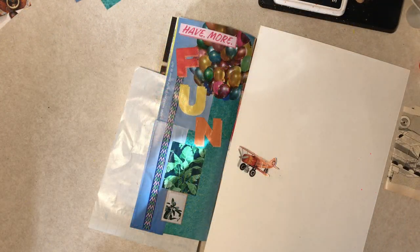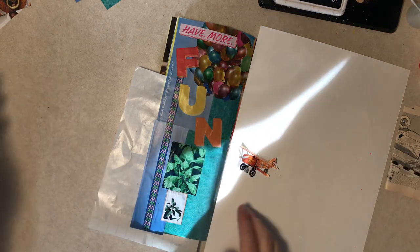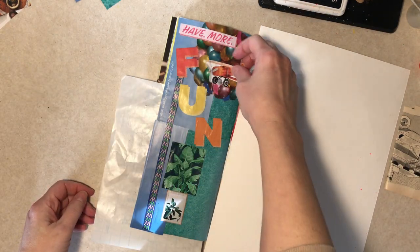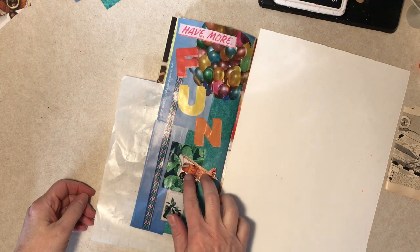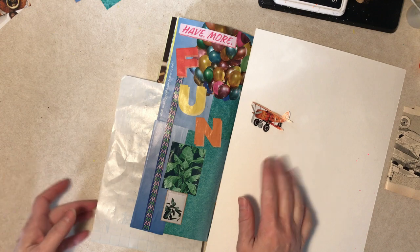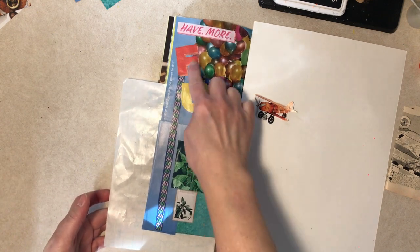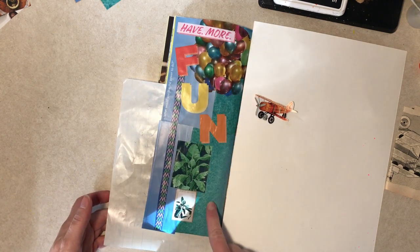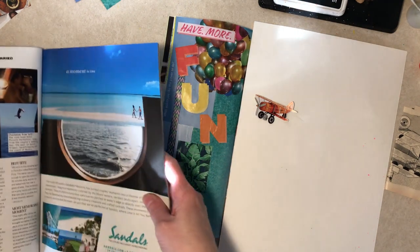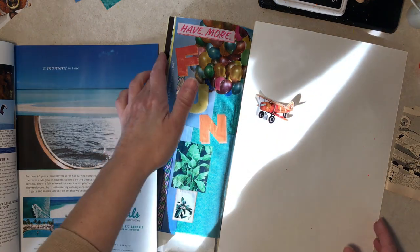Okay, we're glued and the sun came out since we were talking last. I think we might get rid of the plane because of all the white behind it, I'm not overly thrilled. But that leaves, and yeah, I spaced the letter sort of differently. But anyway, that leaves space down here with nothing in it. Can't possibly have that, can we?